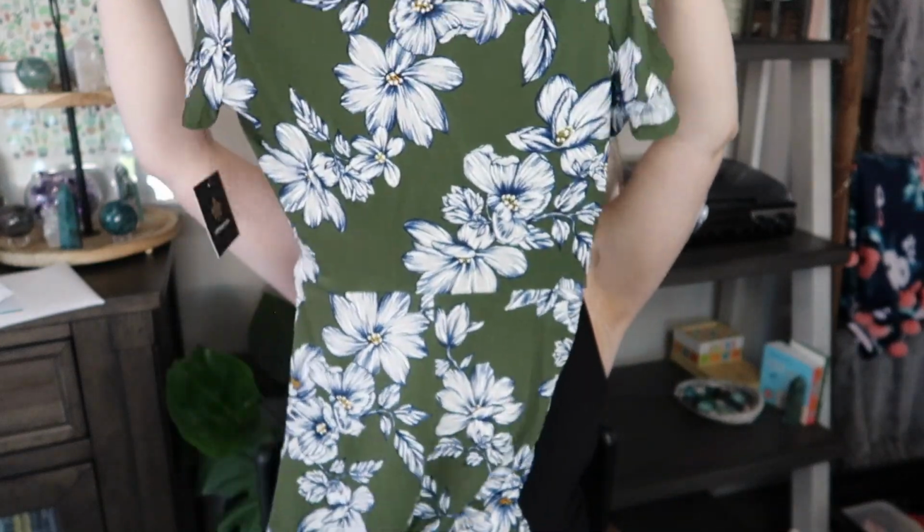Here's the back and here's the front. It looks like it might be a little open. Well, maybe not. Maybe it'll fit me. Okay. I'm really excited about this piece. So this is the Fortune & Ivy Irene Faux Wrap Brushed Knit Maxi Dress Olive Size Medium.